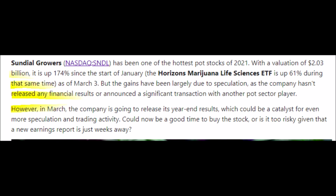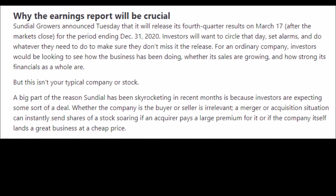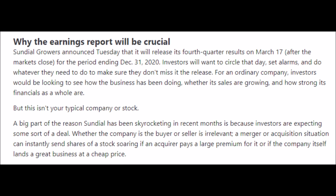Next up, we have SNDL stock, and Sundial Growers, which is a lettuce play stock, is up over 174% from January. It has a market cap of around $2 billion, and it has outperformed many Mary J ETFs, which are up, give or take, around 60% during the same time period. To be honest, ETFs are the way to go with these types of stocks because once legalized, the whole market will increase. But if you are looking for a high-risk, high-reward play, then Tilray, ticker symbol TLRY, is a good one to look into. But I do have some SNDL stock, mainly just for trading.